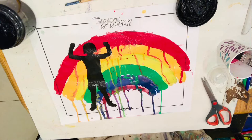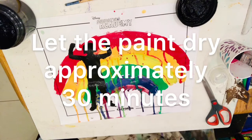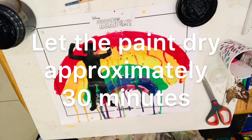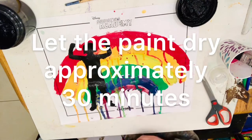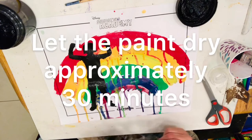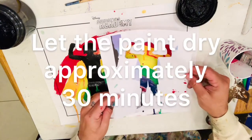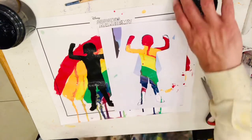Next is our second, and I need that one now so I can get it out of the way. Second stencil. Now you'll want to let that dry completely also, come back in a couple more hours. In this case, we'll speed up the process just a little bit. We'll give them a good distance apart.